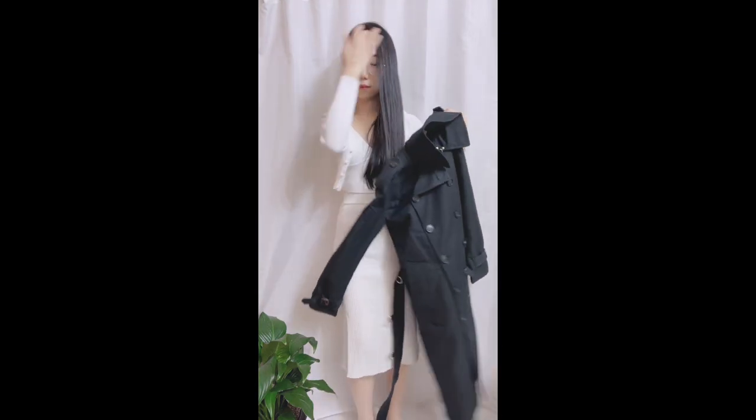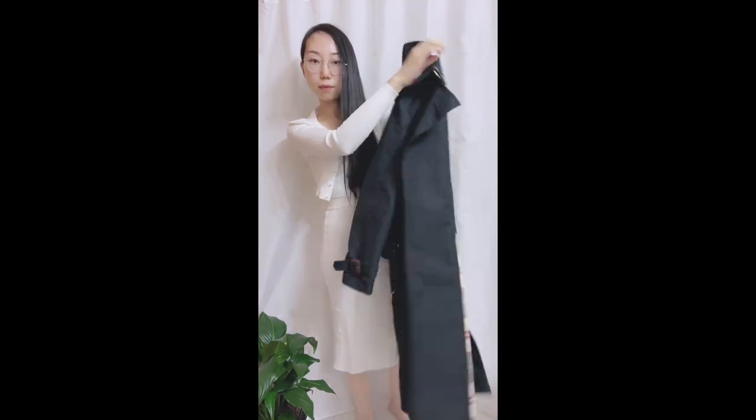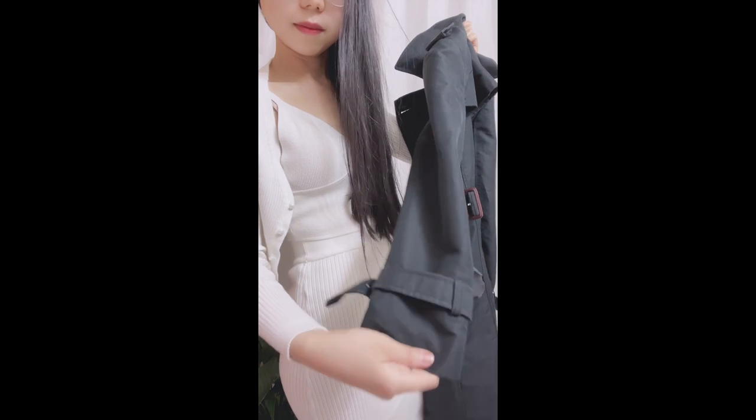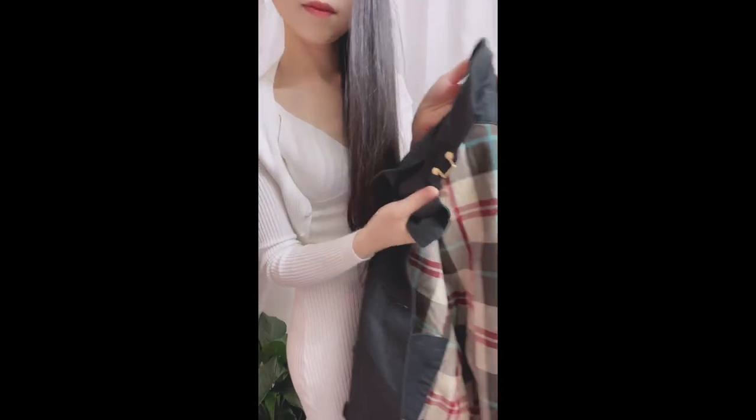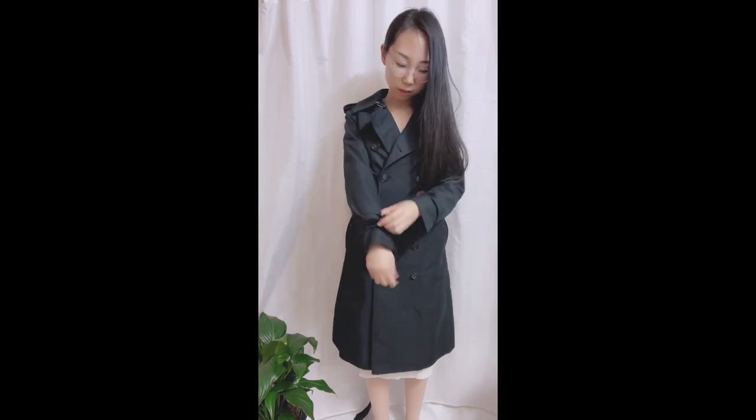This double belt trench coat is amazing. The quality is extremely good, very, very high quality. The style is elegant and feminine. I'll definitely wear it to formal and special occasions. I need a pair of winter black boots to go with it. I highly recommend this coat if you're looking for a high quality trench coat.